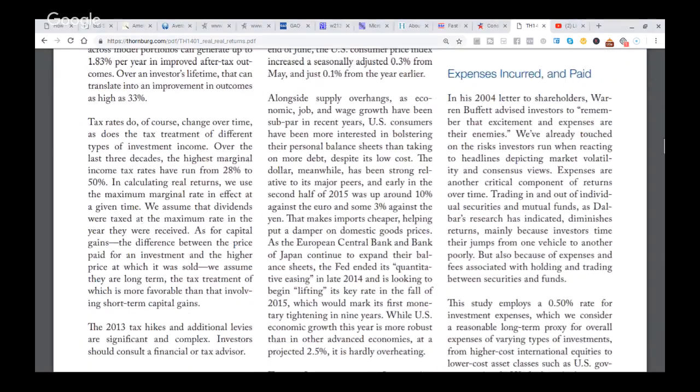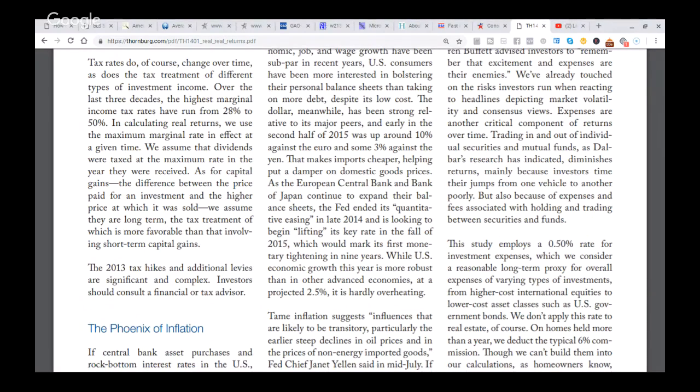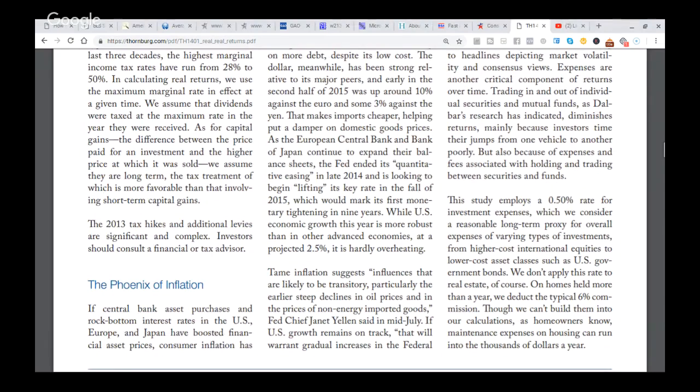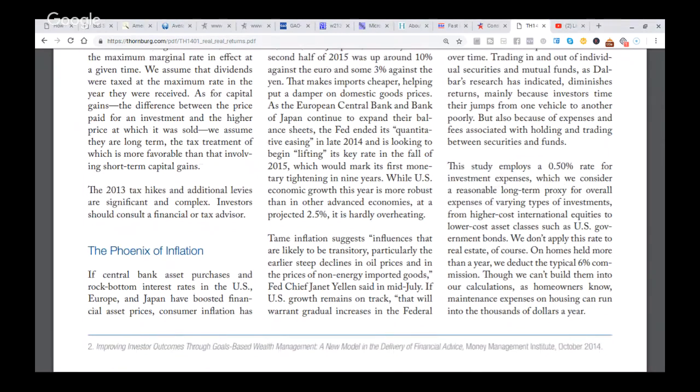In a 2004 letter to the shareholders, Warren Buffett advised investors to remember that excitement and expenses are their enemies. We've already touched on the risks investors run when reacting to headlines depicting market volatility and consensus views. Expenses are another critical component of returns. This study employs a 50 basis point rate for investment expenses, which we consider a reasonable long-term proxy for overall expenses. I agree with that.